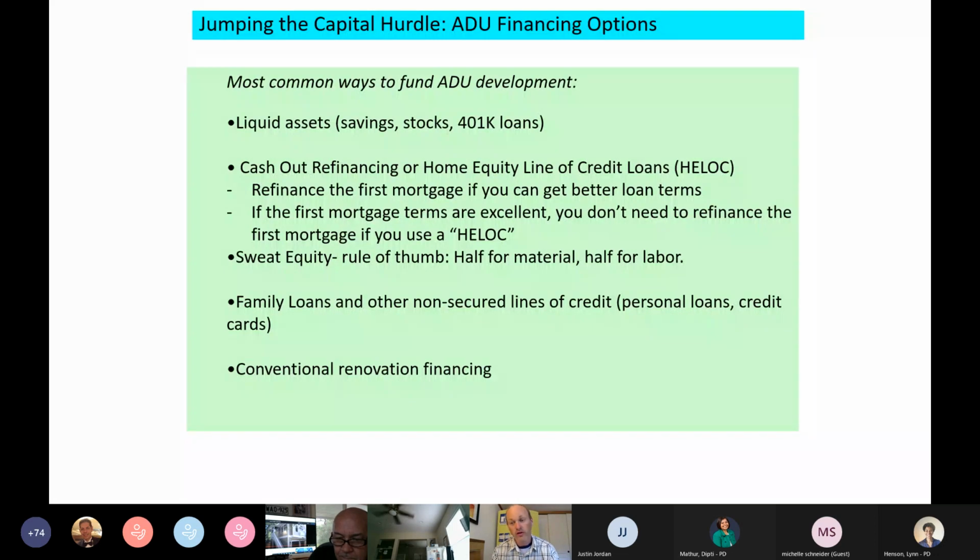And credit cards are other non-secured lines of credit. When I say non-secured, it's not secured against your primary residence. Like it's not a home equity line of credit. It's just a personal line of credit based on your credit worthiness. Then lastly, and perhaps least commonly, is conventional renovation loan financing. This is where a bank would give you a loan based on the future value of the property once the ADU is complete.